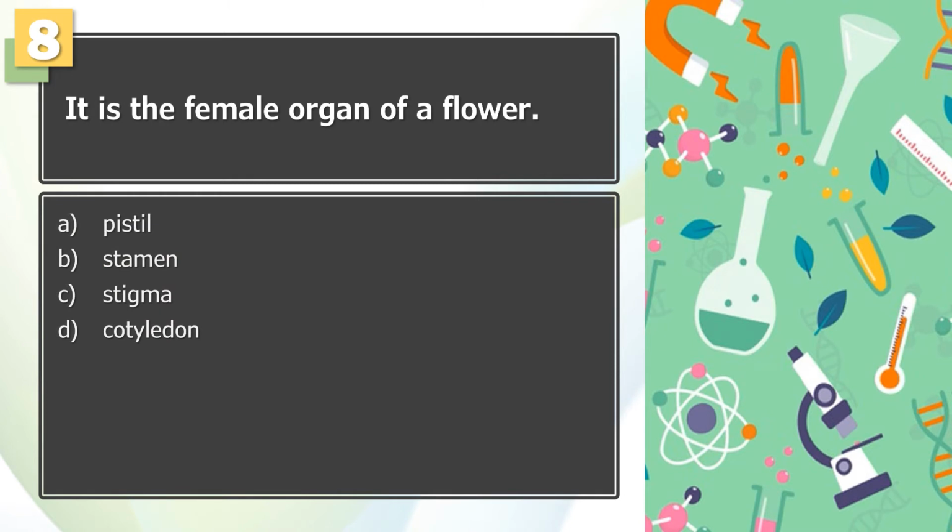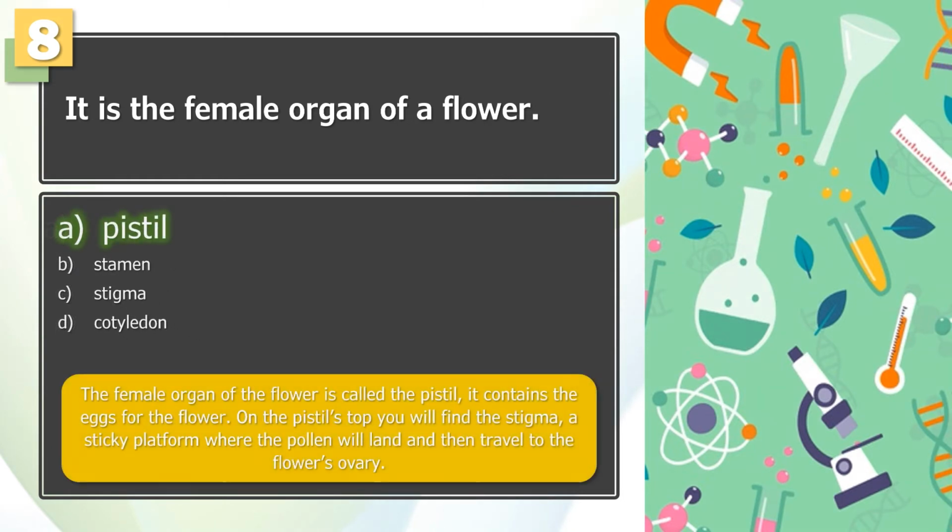Number 8. It is the female organ of the flower. A. Pistil. B. Stamen. C. Stigma. D. Cotyledon. The answer is A. The female organ of the flower is called the pistil. It contains the eggs for the flower. On the pistil's top you will find the stigma, a sticky platform where the pollen will land and then travel to the flower's ovary.